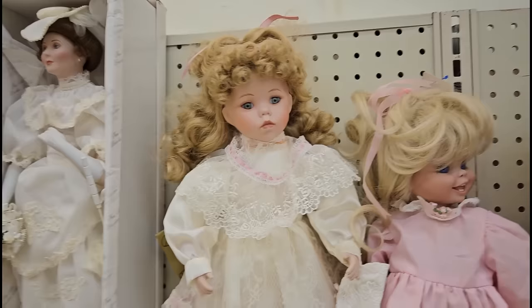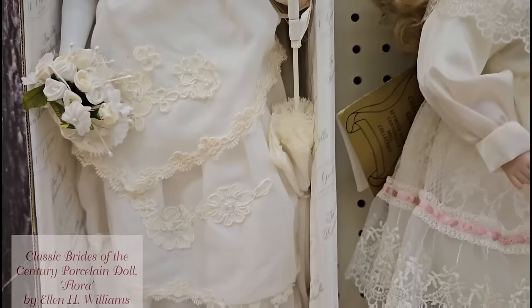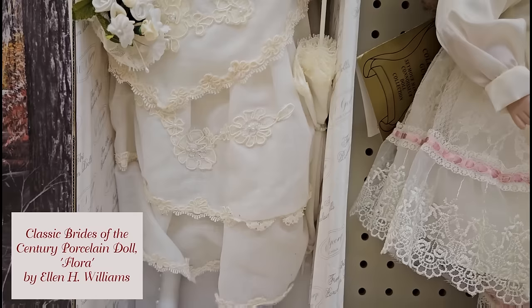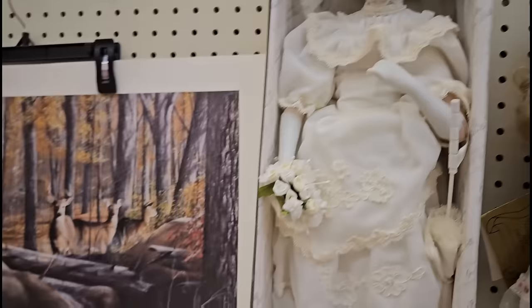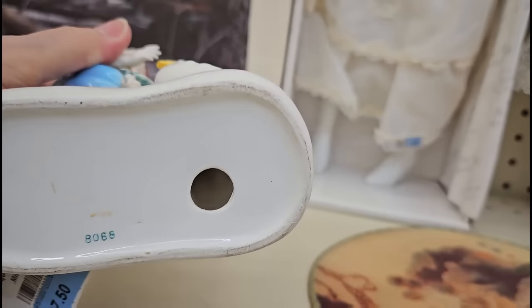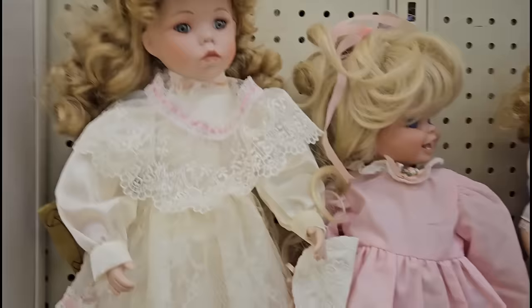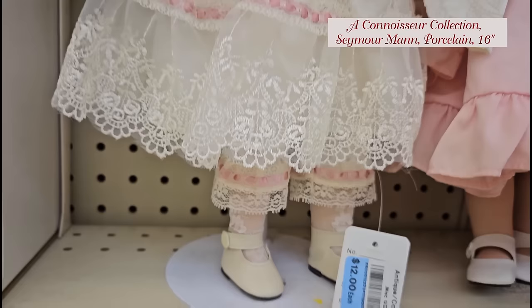Oh my goodness. Look at this bride. Wow, look at that dress. She is $10. Oh my goodness. That's very sweet, isn't it? Very cute. $7.50. Yeah, those dolls are gorgeous. I think I like this one in all lace. Kind of a pouty look, but that is so cheap. Just beautiful condition.